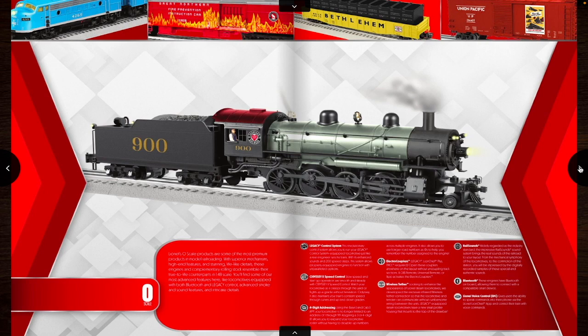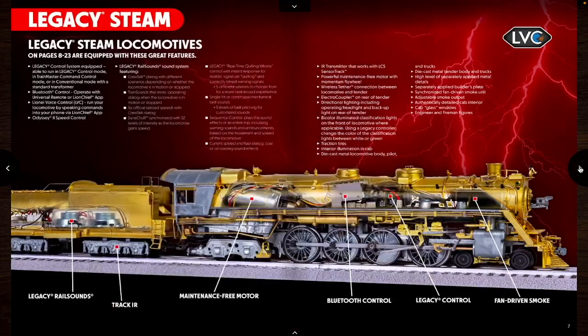So right off the bat, we're getting into the O-Scale Legacy section. Right now, as you can see, we have yet even more consolidations. The Harriman style or USRA style consolidation. In this case, it looks like we've got a Seaboard. Same Legacy features. Unfortunately, I did get word that the Lionel Base 3 system is still being delayed. Last I heard, it wasn't going to be coming out until February of 2024, as they are still trying to get through some kinks inside the system.